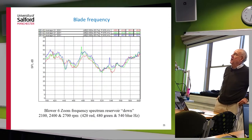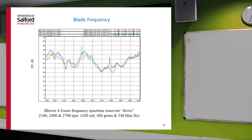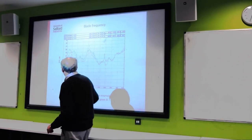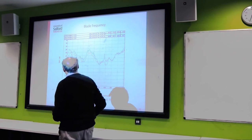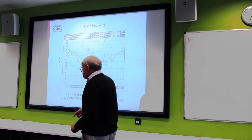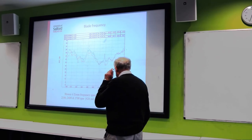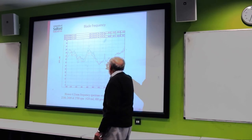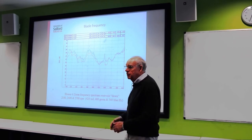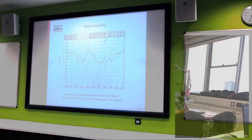And you can see here how the blade frequency has changed by fitting a speed controller to one of the fans. Here, you can see the peak at 420 hertz. That corresponds with 2,100 RPM. The green at 2,400 and the blue. So you can see how all fans have some form of blade tone, and it's just dependent upon what the cutoff distance is as to how prominent it is.